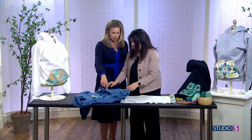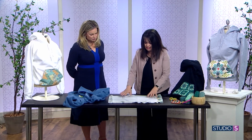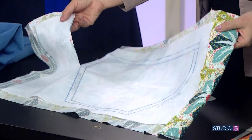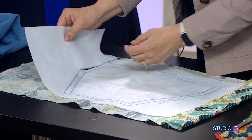Do you use that, or? This is what you use. That's your pattern? Yeah, so this is your pattern. What I've created here is I have drawn this out just like this on top of what is like a fusible fleece.